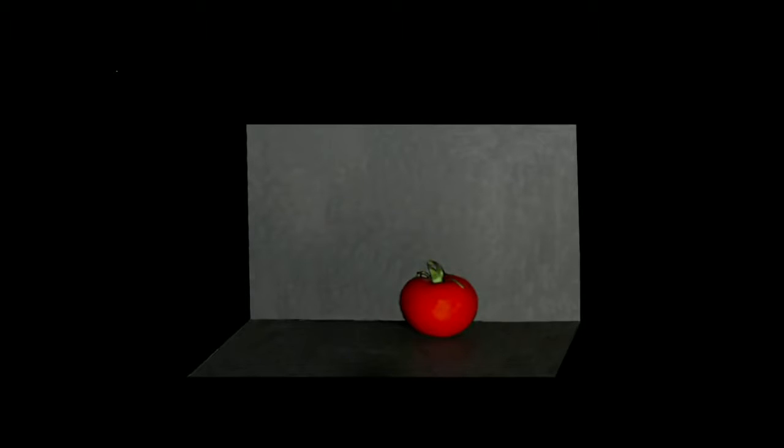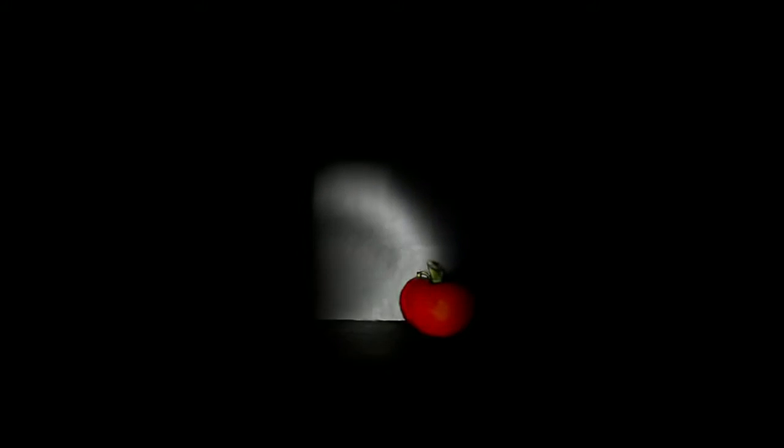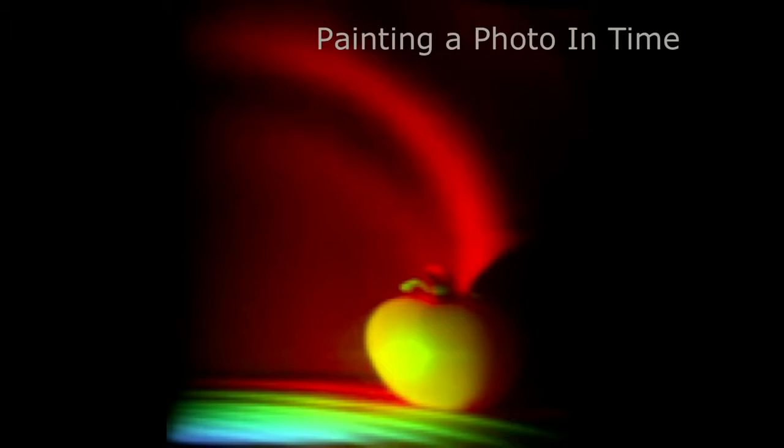And what about some still life photography? You can watch the ripples again washing over the table, the tomato, and the wall in the back. It's like throwing a stone in a pond of water. By the way, this is how nature paints a photo, one femto frame at a time. But of course, our eye sees an integral composite.